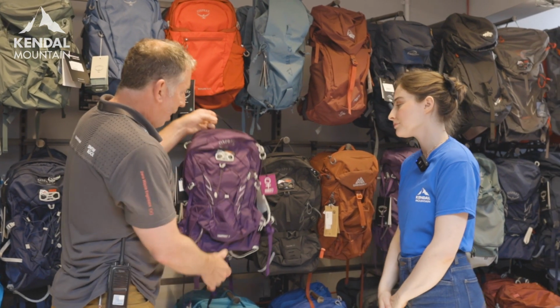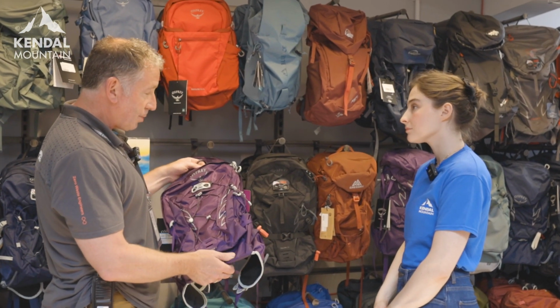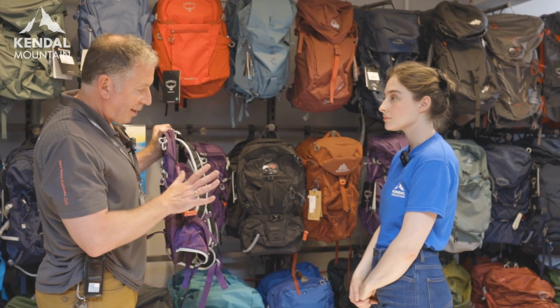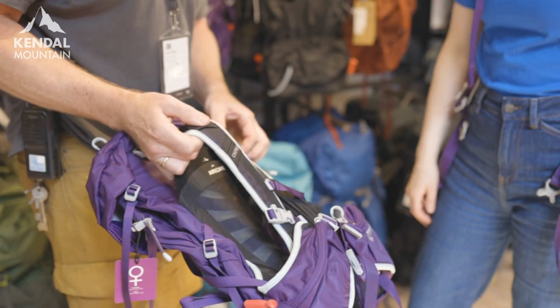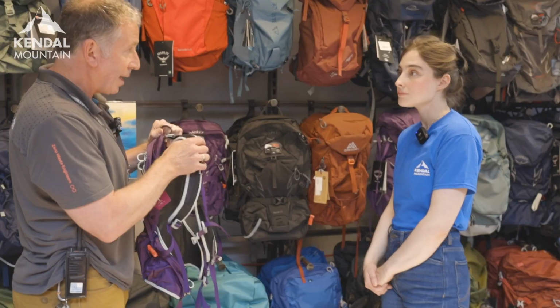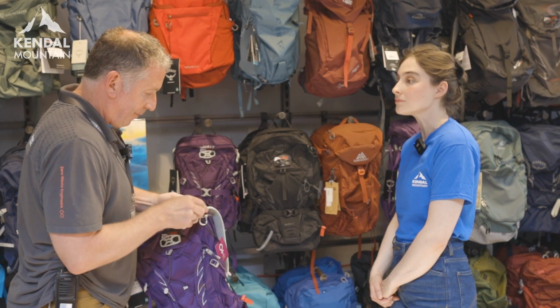Yeah, absolutely. What's great about the Ospreys is that they're fully adjustable. So this one's actually a women's specific bag. What's great about this is that the hip band is slightly angled differently for the women's hips, but they've also got a narrower shoulder strap, so it doesn't cut into the chest, and it's slightly more padding as well. What we'll do, we'll pop a bit of weight in, and then we'll see how that fits on your back.